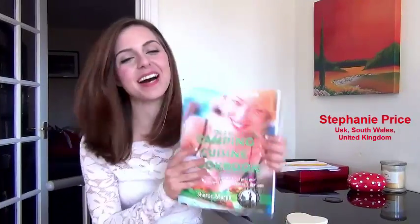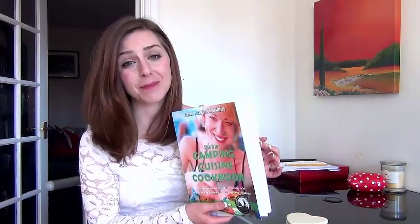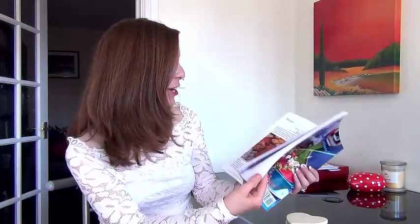Hi guys, I just wanted to give a quick review on the 3-in-1 Camping Cuisine Cookbook. I actually bought it last month because we were going camping with a couple of friends, but it just makes so much difference when you go, because the recipes are really, really easy to follow, and you can cook some really interesting things which you usually miss when you go camping.